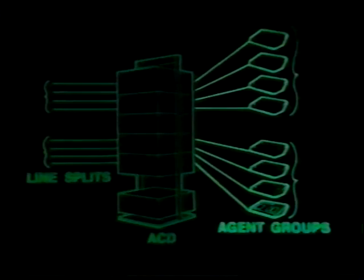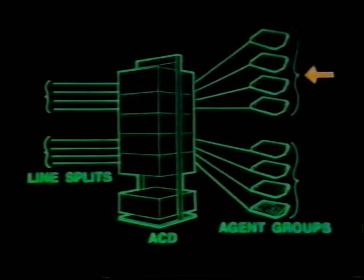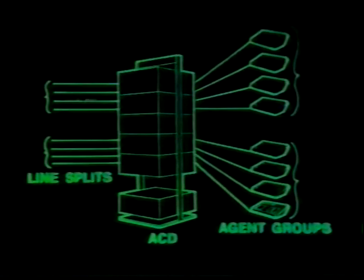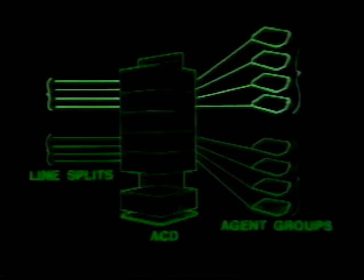For instance, a bank might designate several different agent groups corresponding to the loan department, new accounts, and so on. Each group would then receive only those types of calls for which they'd been prepared, eliminating wasted call time and customer aggravation. Let's take a closer look at the ways in which the InfoSwitch Automatic Call Distributor's routing tables are used to define the path of an incoming call.